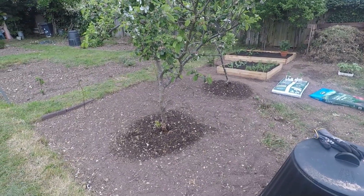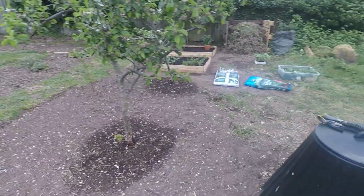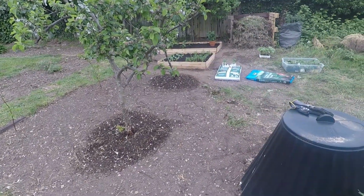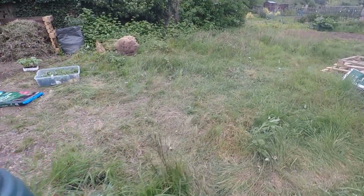I don't want anything to be too shaded. I've got the raspberries there, I know. The sun does come from this side, so anything sitting in the middle there is just going to be in the shade of the trees all day. We'll find something, I'm sure.